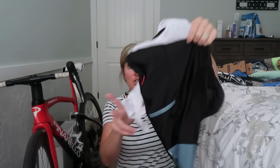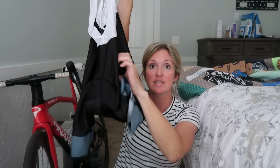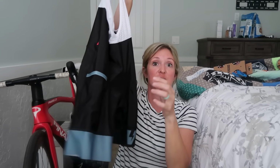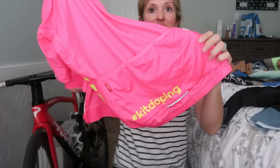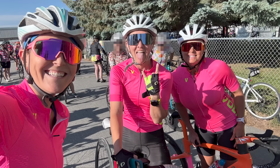Jane and I are gonna match. So I'm wearing cycling bibs. I love these Volt ones because they have big honking pockets on either side, so I can keep chapstick, my phone, food, all fit in those. And then we have matching hot pink jerseys. These are also made by Volt. I love the back because it says kit doping, which I think is hilarious because they're talking about bike kits. Anyway, so that's the outfit for tomorrow.